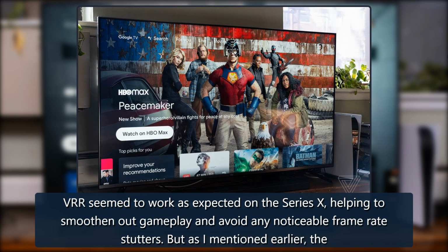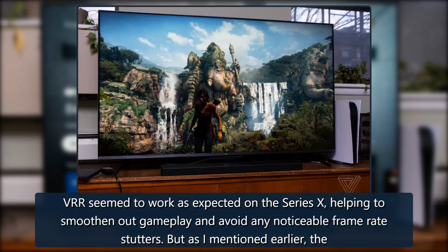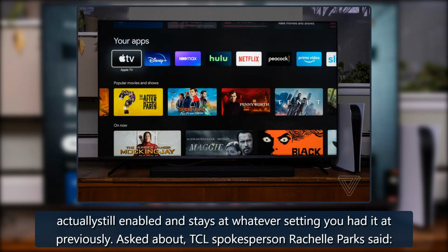VRR seemed to work as expected on the Series X, helping to smooth out gameplay and avoid any noticeable frame rate stutters. But as I mentioned earlier, the TV settings can get a little confusing in game mode. The local dimming option can sometimes disappear or display as off when VRR is enabled, but it's actually still enabled and stays at whatever setting you had it at previously.